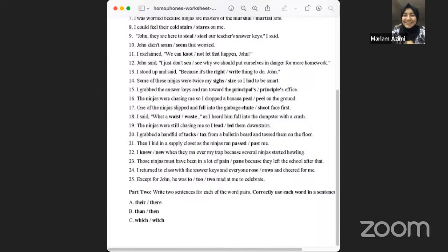Some of these ninjas were twice my size, so I had to be smart. I guess it's the second one, because the second one is, they were twice my size. And I guess the second one makes sense. Yes. S-I-Z-E, size, is a unit of measure. So I am 60 inches tall, and the ninja was 120 inches tall.